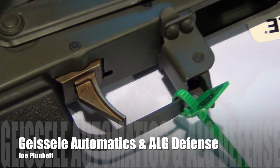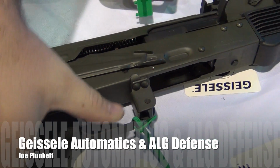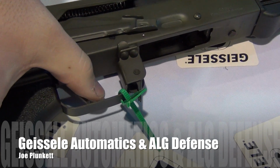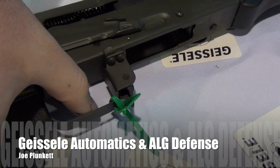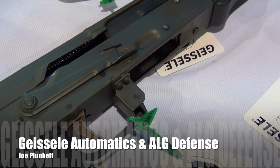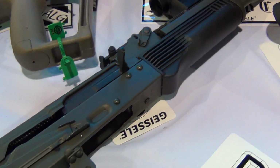I can give you a little bit of a demo on the pull here. It's very similar to the Geissele Super 3 Gun. We wanted to make it so it was a very short pull and a very short reset. And you can get a very high rate of fire out of it.